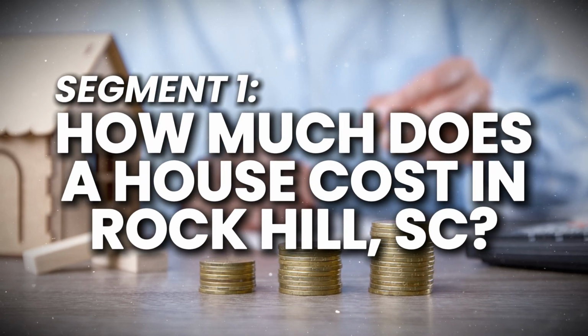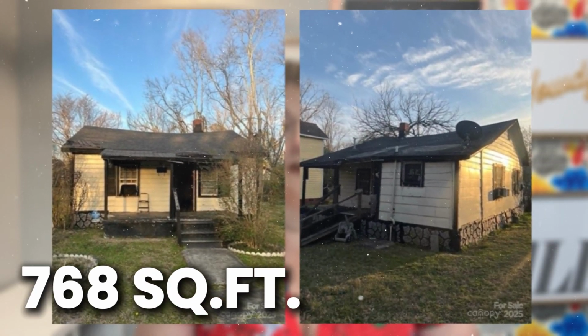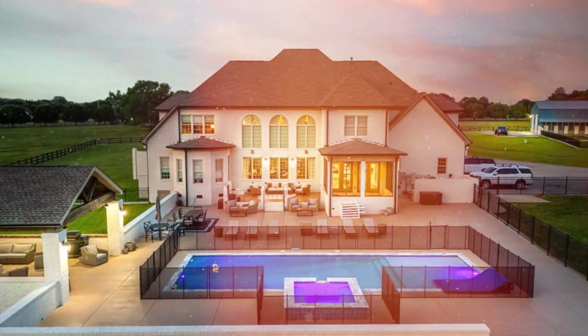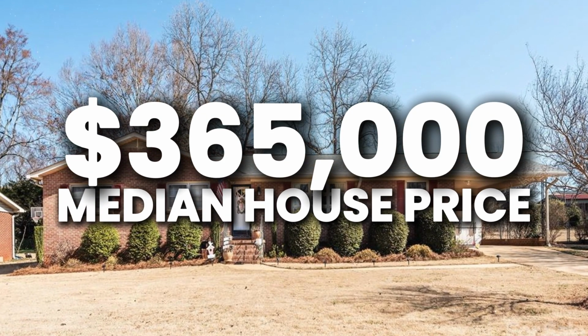Let's start with what most people want to know first. How much does a house cost in Rock Hill, South Carolina right now? As of May 2025, homes range anywhere from a cozy 768 square foot fixer-upper at $75,000 all the way up to a luxury listing over $3.7 million with more than 5,000 square feet. But let's be real, those are the extremes. When we remove those outliers, the median house price in Rock Hill is sitting at about $365,000.